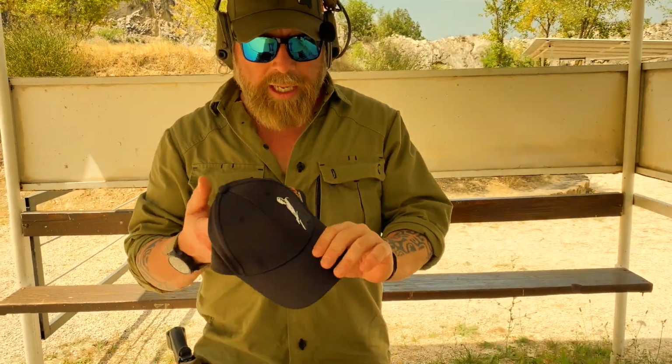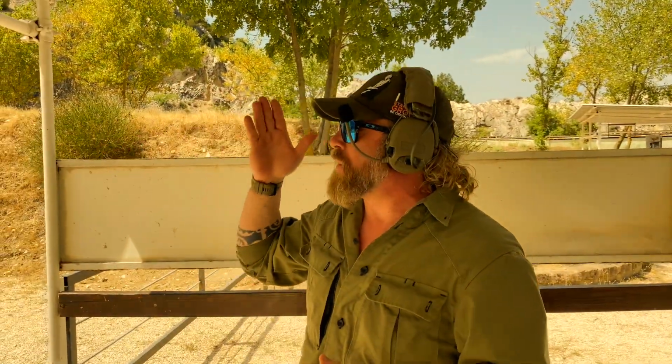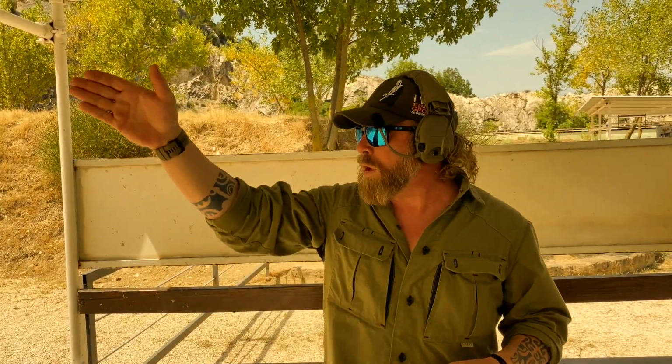Now, what about the baseball cap? Why is it important? Why do you always see me with a baseball cap on my head? It's not all about the sun, because it can protect from direct light. In this case, for example, today is pretty hot, the sun is up and in front of me, so the goggles' lens can help you a lot to control the lighting, and the baseball cap can help you acquire the sights and the target. It is not only this reason.